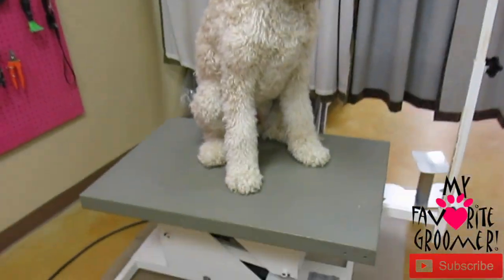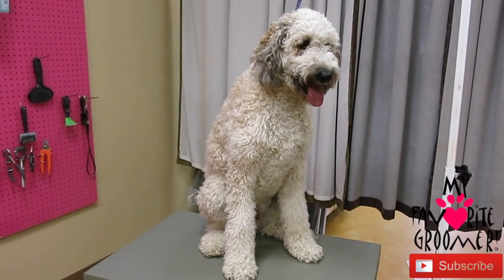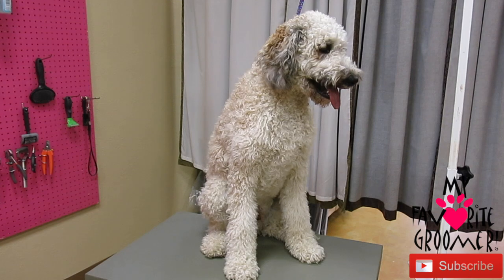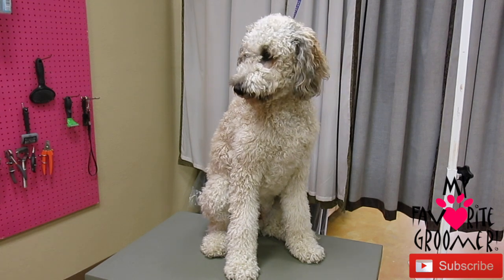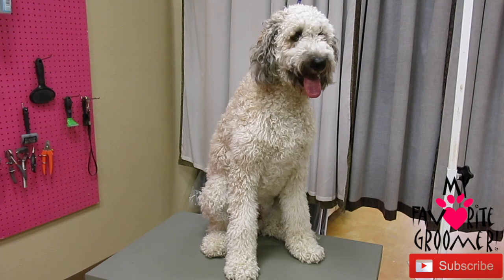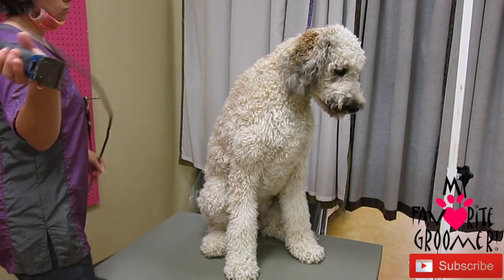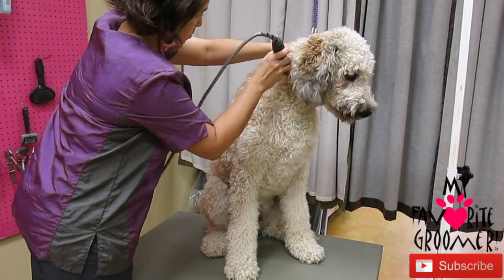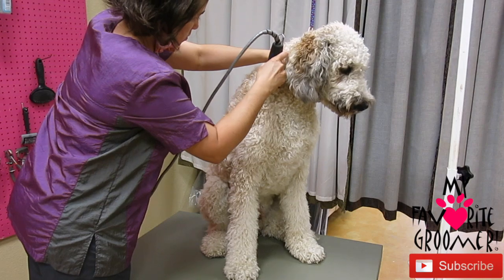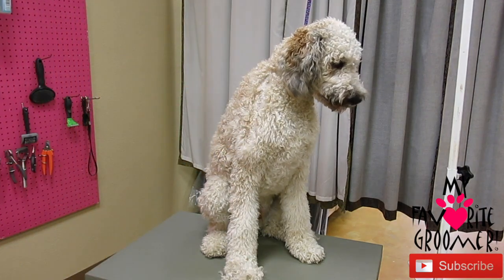So as much as we love to do the guard cut here, that would take way too long in our little company here. Okay. Not much I can do. So I'm using a 7 today.